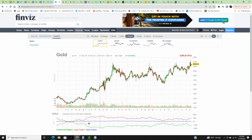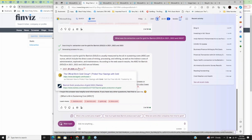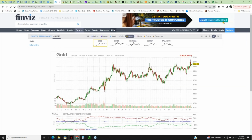Damn it. Where are these numbers? Nope, that's not it. Oh, there it is. So their extraction cost was $1,000 when gold was $1,800. So they're making $800 an ounce. Now it's $1,222, but the gold is $2,049. So they're making the same $800 an ounce. But what happens if it goes up $200 more? Then they're going to be making $1,000 an ounce. So they'll be making 25% more money on a 10% move up in gold. So that's huge leverage you have playing a company like this.